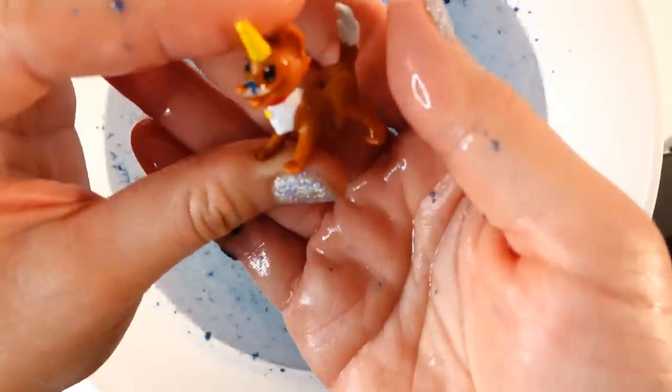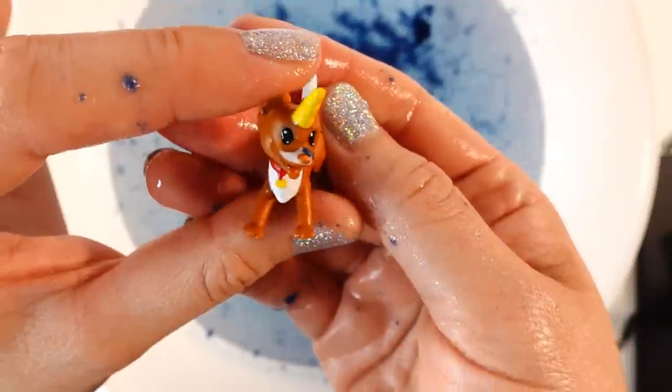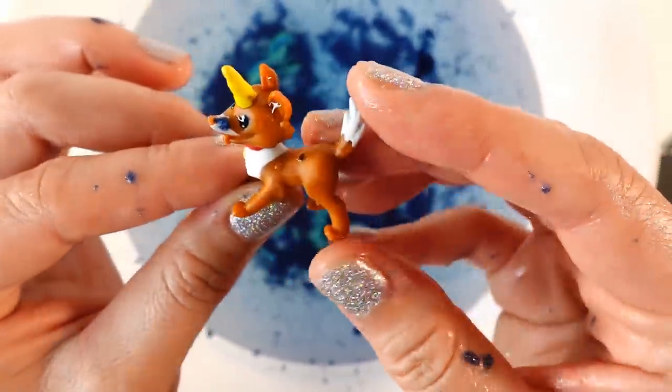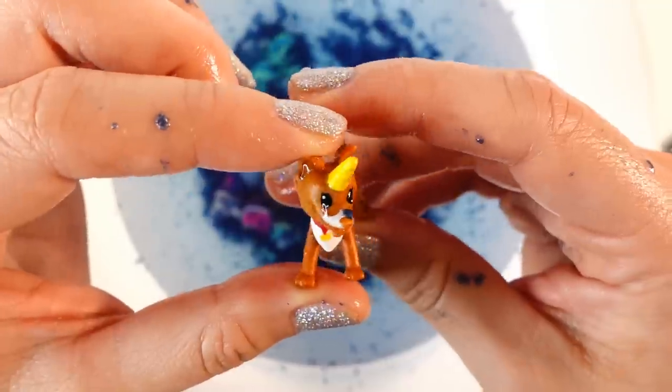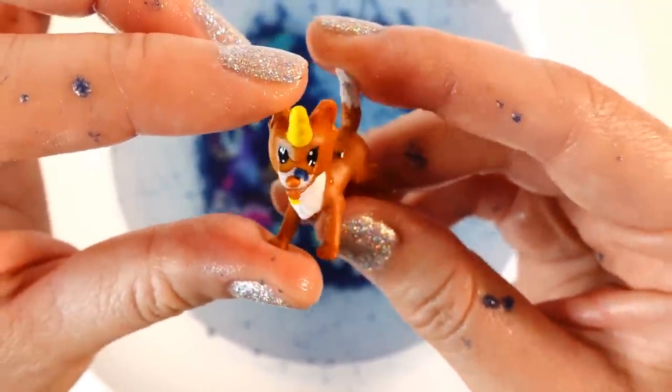And here is Winoa. Oh, look at her horn. So big. So here's today's trivia question. Who is the owner of Winoa? Do you know? If you do, let me know down below in the comment section.